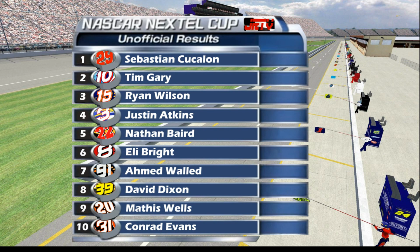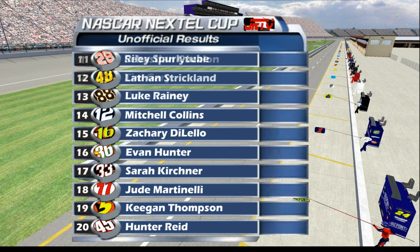Then you have Mathis Wells, the first of those drivers that got caught on the tail end of the lead lap. Wells ends up 9th, Evans in 10th, Riley Spurley, Lathan Strickland. There's the old points there. Luke Rainey, he'll fall back with a 13th place finish here today. Evan Hunter up there in points, very solid 16th here today.